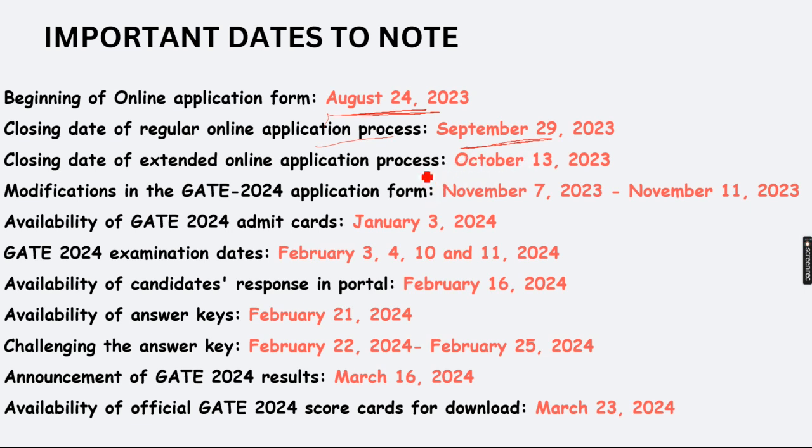Closing date of the extended online application process will be October 13, 2023. So candidates who fill their application form between September 29, 2023 and October 13, 2023 will be liable to pay an extra fee. Modifications that have to be made in the GATE 2024 application form will be from November 7, 2023 to November 11, 2023, again for an additional cost. So candidates are requested to go through the official website for this update as well.